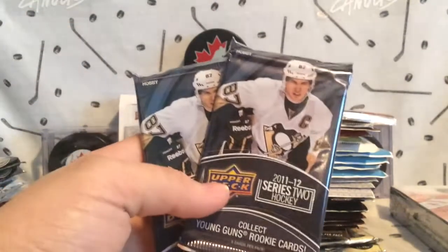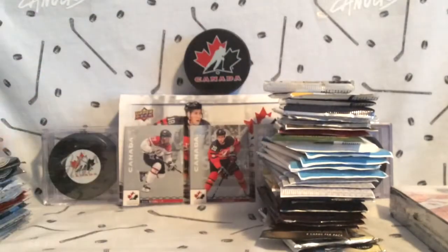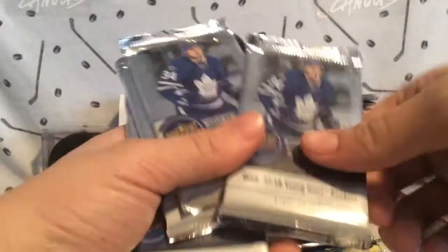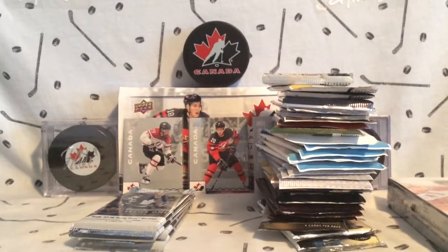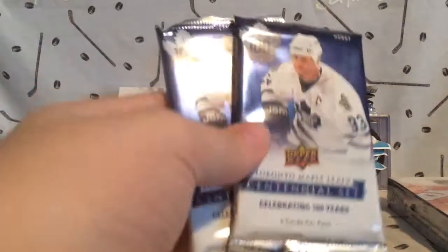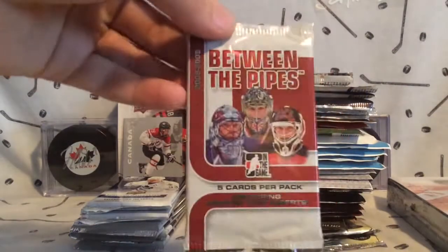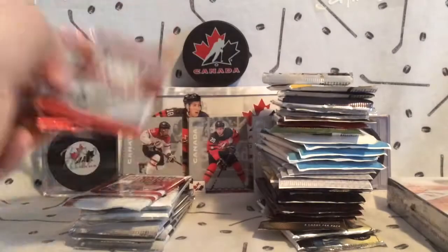We have two packs of 11-12 Series 2 hobby. We have two packs of 13-14 Series 2 hobby. And we have more than one. Have four packs of 17-18 Series 1 hobby. Oops, here we go. We now go into other stuff here. We have two packs of Centennial set hobby from Leaf. Have one pack of Between the Pipes, so 08-09. Got two packs of Elite from 11-12.